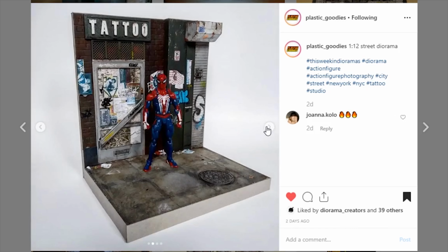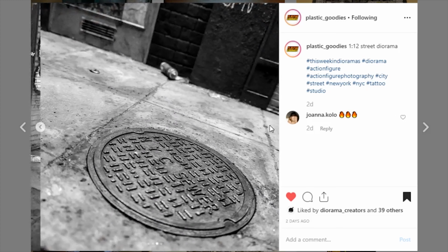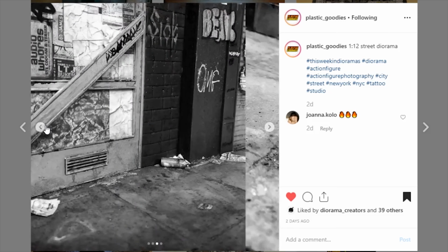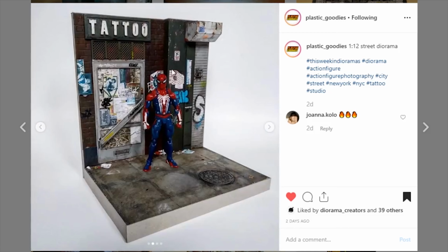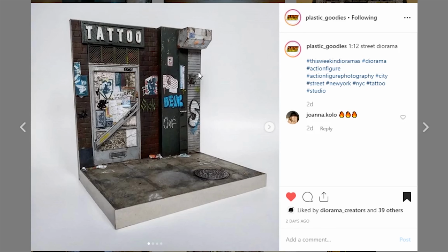Let's cycle through. We got another figure, or we got a figure in here. This is cool. Look at this shot. This looks so realistic. You wouldn't really know that this was a diorama. So awesome job to Plastic Goodies. These are the sorts of things that I love seeing. You know, the creativity. I would never have thought to just cut off the garage door. It works. It really works.